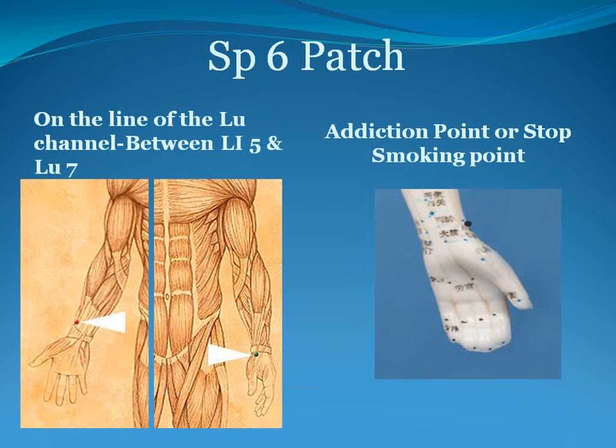So what we do is we put the SP6 patch on the left stop smoking point, and we put either a glutathione or, in those other choices we gave you, white energy or ice wave patch, or a carnosine patch on the right. The patches are pretty big, so if you put the edge of the patch on the wrist crease, you will be on the point. It's on the angle of the arm where, if you go to shake hands with somebody, your thumb is up in the air. It's not the back, and it's not the palm side. It's on the side of the thumb.